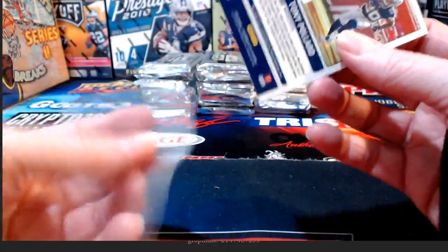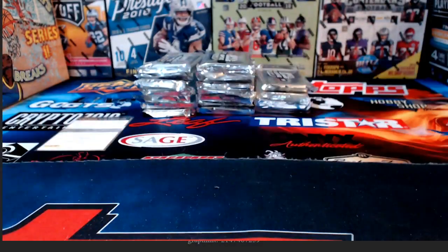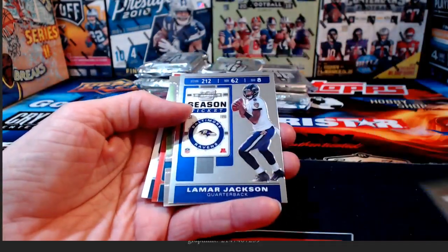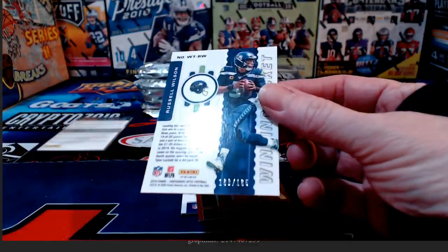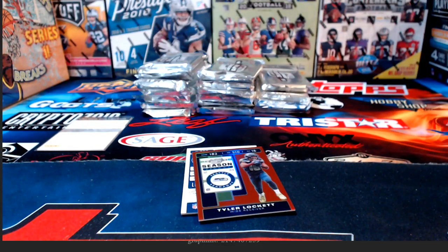Tony Pollard and the Dallas Cowboys. Pollard on a base rookie ticket signature as well. Okay, we've got base for Michael Thomas and the Saints, Lamar Jackson and the Ravens, a Russell Wilson Prism parallel for the Seahawks, numbered to, I think that says 165, doesn't it? Is that what it says? Yeah, it's odd that it's numbered to 165, but hey, it is, so there you go.